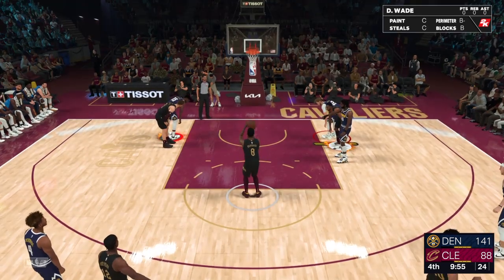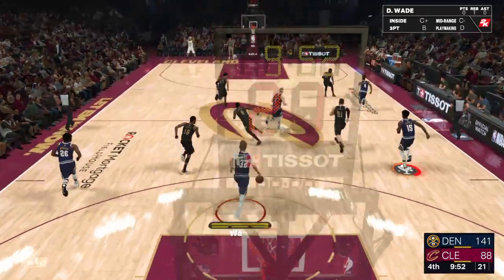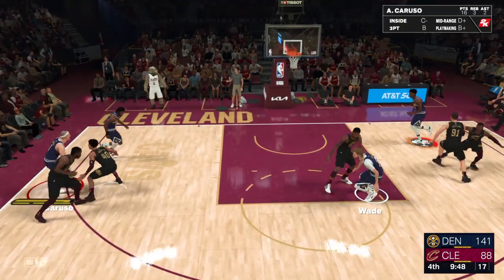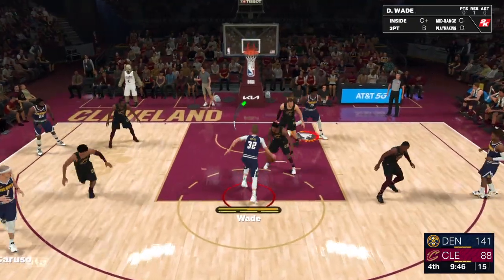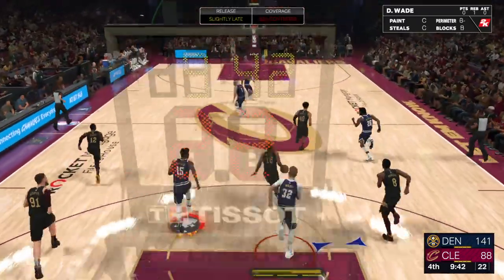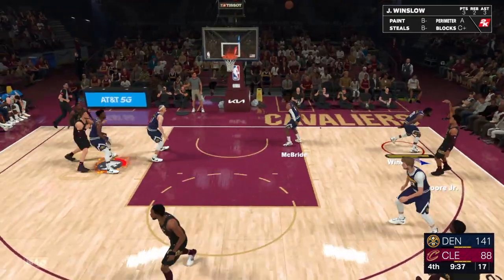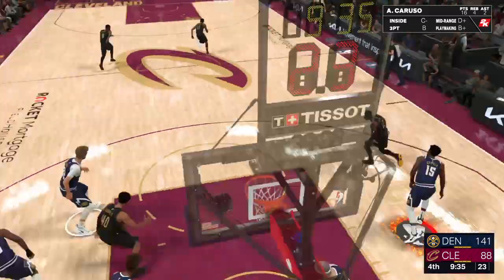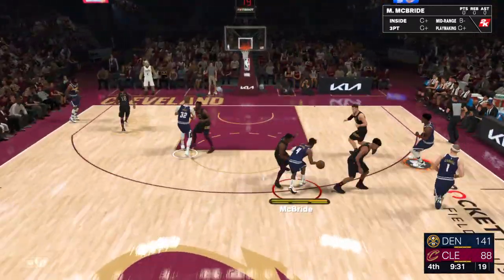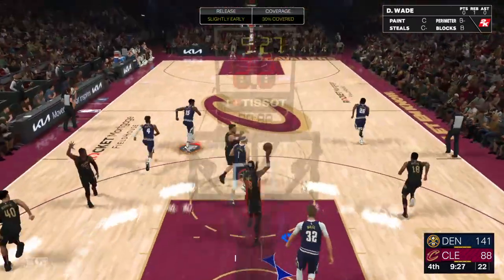Denver making a switch here. Caruso's checked in. That one misses. And so it's Wade. He'll bring it up for the Denver Nuggets. Milton grabs the board. Now Cleveland shooting in this game 45%. Near the three-point line, it's Moore. Rebound by the Nuggets. Caruso's got 4 rebounds now tonight. McBride passes to Wade. Misses in close.